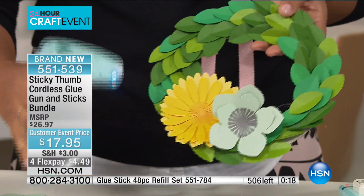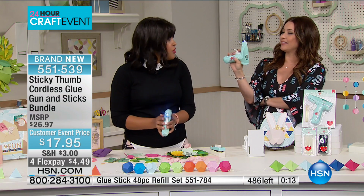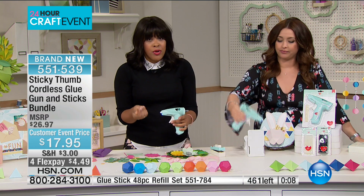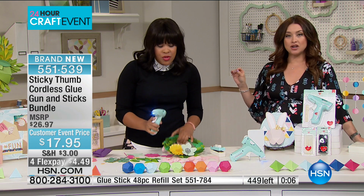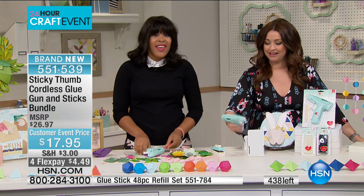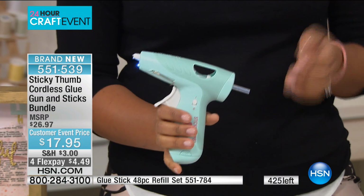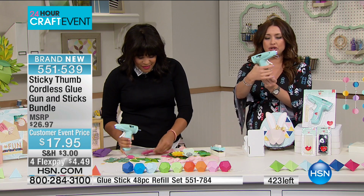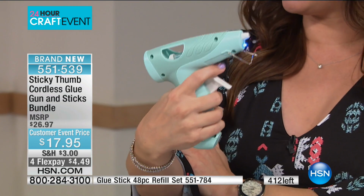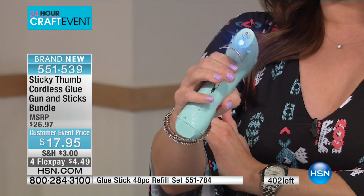So use something like this that's user friendly and not going to burn you. You can use this with your kids and grandkids and feel safe that no one's going to get a burn on their finger. You can use this with your family, and it's a great tool. And did we mention that it comes in this really cool, beautiful mint blue color? It has a rubberized backing and an almost ergonomic grip. Really comfortable, and it doesn't have one of those teeny little glue gun buttons that are so difficult to press. You can put three fingers on there.